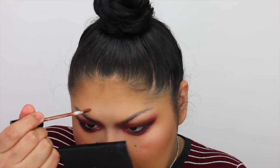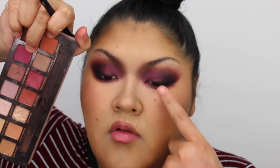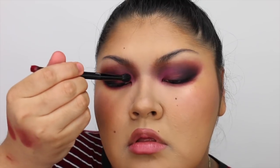I'm taking on this fat brush, MAC Give Me Sun, just to give really a glow to the skin. I'm gonna take Love Letter as blush. And then the eye, just to keep it a little bit more berry over that bright purple, I'm gonna take Love Letter and just try to smooth it over.